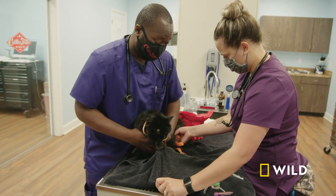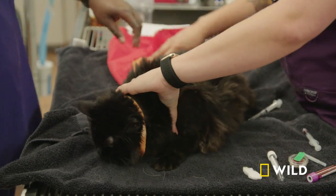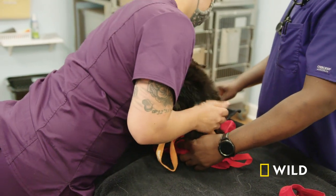Sometimes when cats are aggressive, we pull out what we call the kitty burrito. It's basically just a bag that we put the cat in, and it makes it easier to draw blood. Purpose is for my arms to continue to look as beautiful as they are. That's the purpose of this bag.